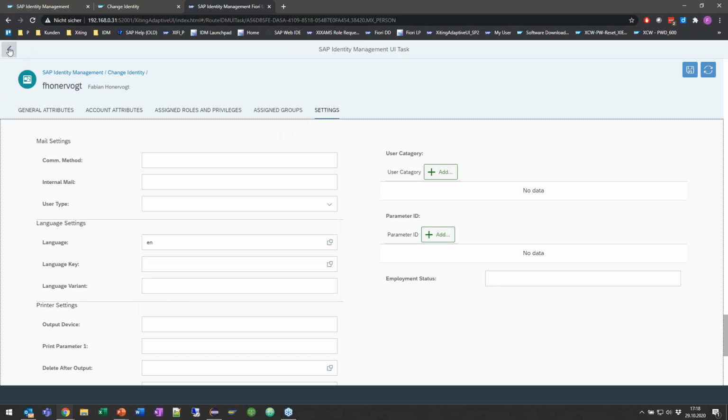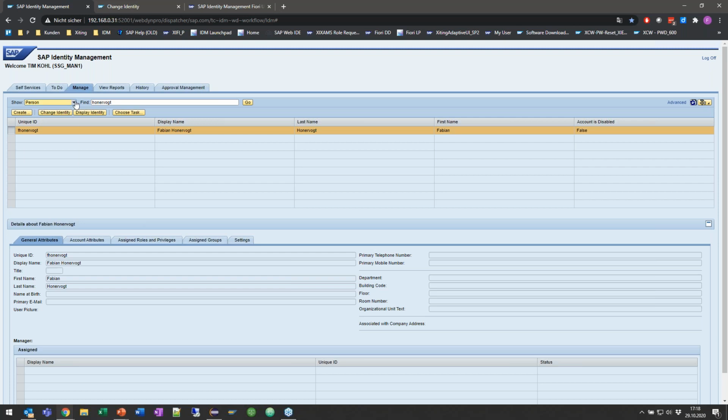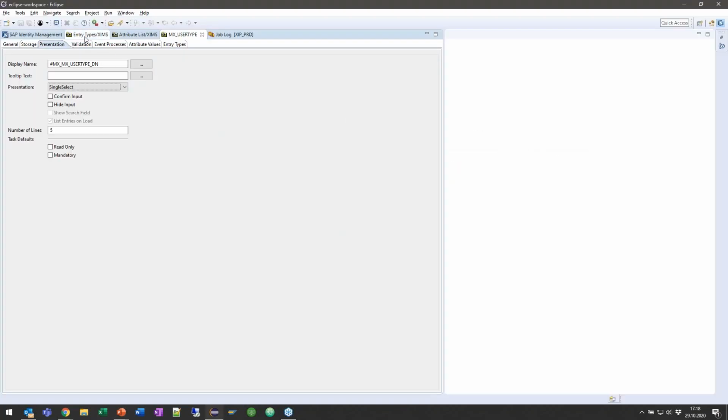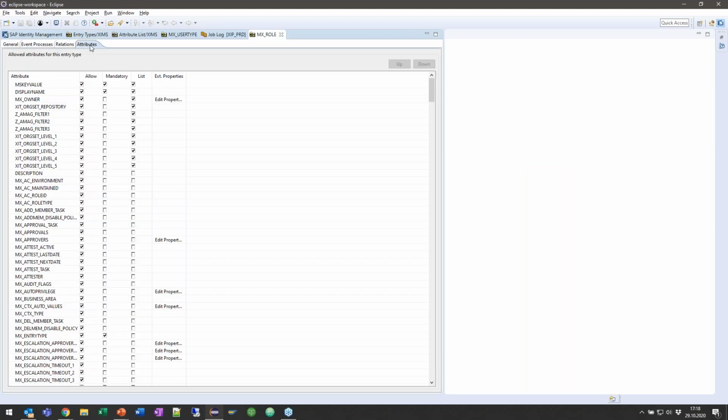Another great opportunity is if you change, let's go to the selection of entry types. So maybe I can show it to you first here. If we have, for example, roles, we have several columns in here. It's a unique ID, display name, and so on. In this case, we have 5 org set levels. You go to the entry type, MX role, and here we have the 5 org set levels.